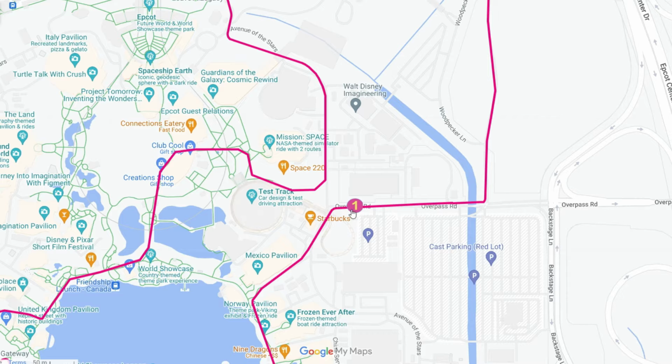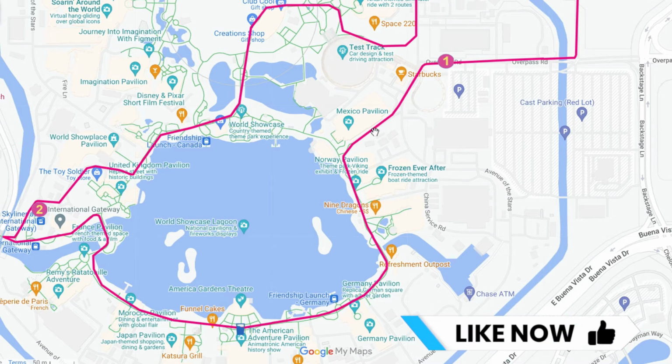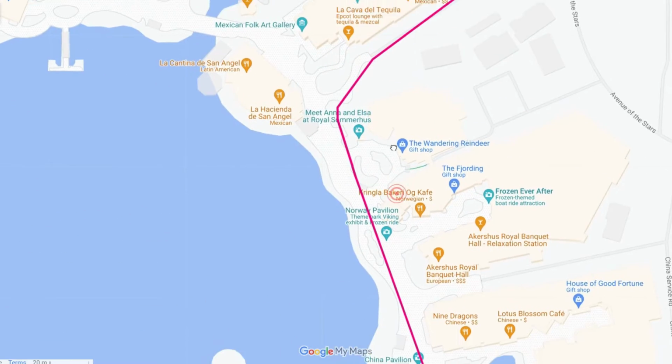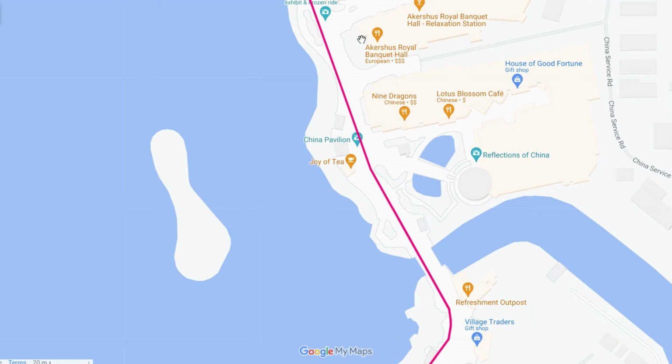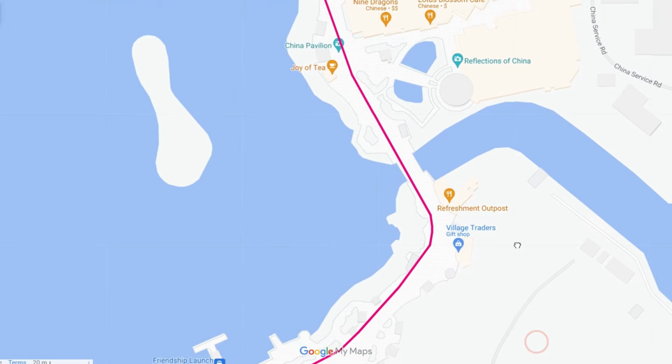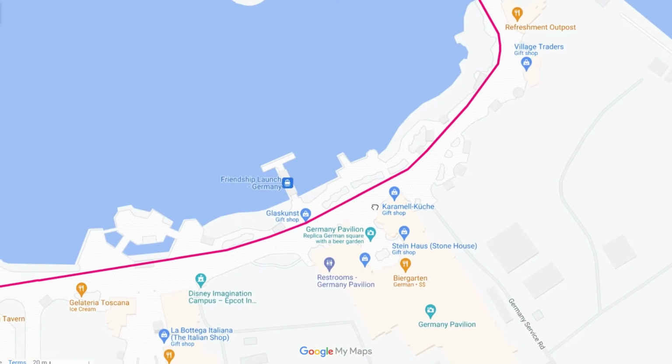So you're going to hit your first mile marker right here. And you're going to run right under Test Track right here and continue backstage and come out in between Norway and Mexico. Once you come into the Norway Pavilion, you are now officially in the park. So you're going to run on the World Showcase Promenade past Norway, and you're going to continue over here, cross that bridge from China into around over to Germany. You're going to continue.